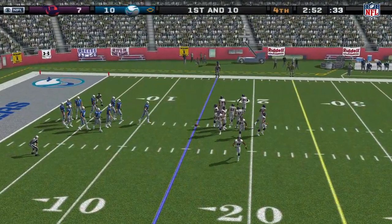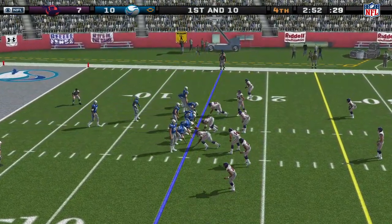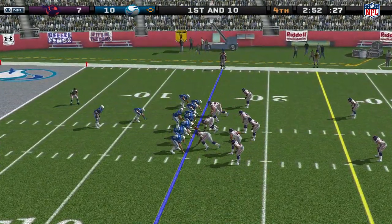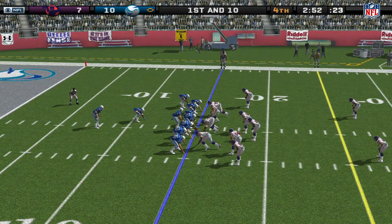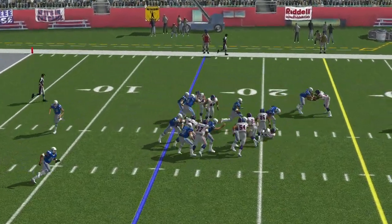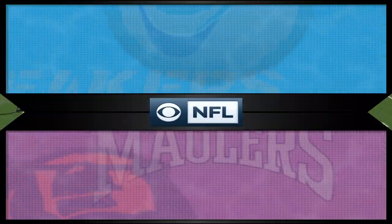First and ten. Ball on the 15-yard line. Strong right. Defense, get ready. The visiting team come out in a nickel package. Looking to run it here. Number 27 is there on the stop.